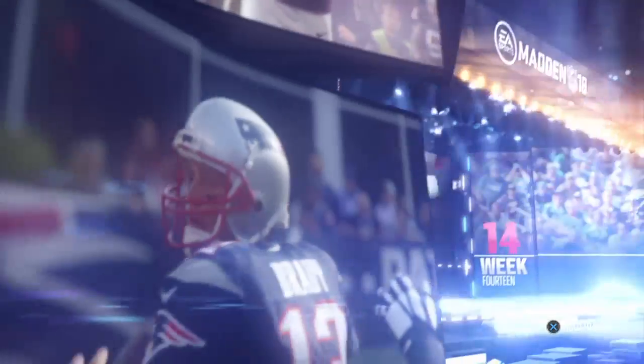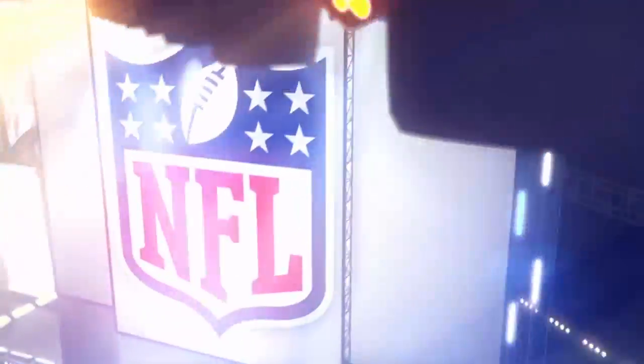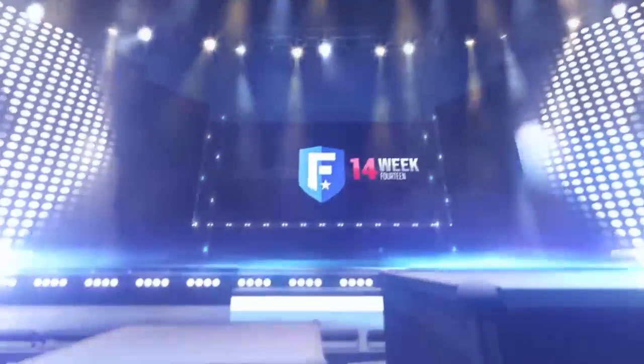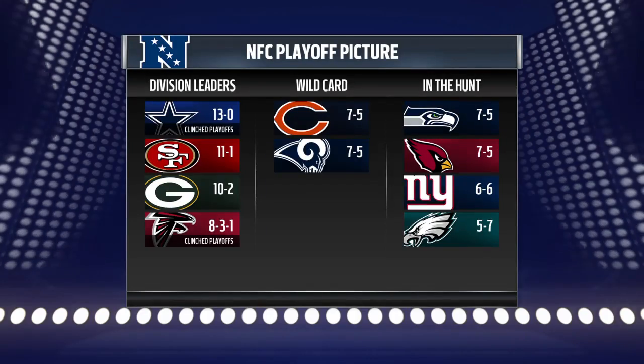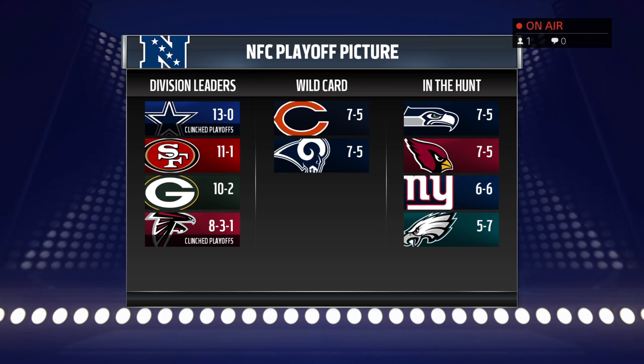Hello, everybody. I'm Larry Ridley, and this is the NFL on EA Sports. Today, we'll see one of the more dangerous passing offenses. The Packers are top 10 in passing TDs, and they'll go against the Lions, who are very aware of what they'll be dealing with.